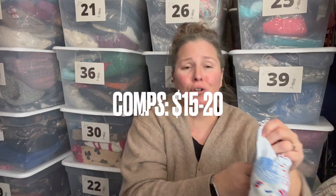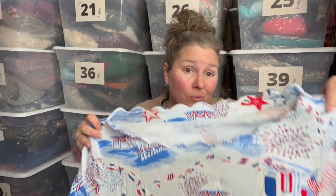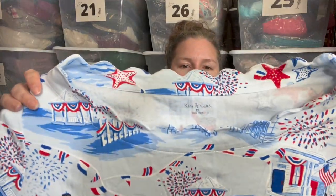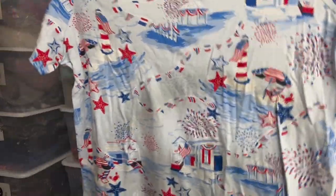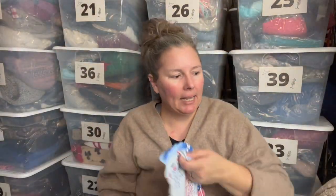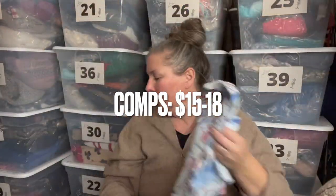This is Kim Rogers, which I have no idea where that's sold. Maybe Macy's or a house brand at Dillard's. I got this because it's a fun 4th of July shirt for someone. It's a size 2X. It has this scalloped neckline to it. And then it has this city, beach, pavilion scene with fireworks and starfish and a lighthouse. So it definitely has a lot of things going for it for the 4th of July or summer. Or Memorial Day, so I picked that up.